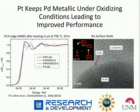We used a lot of techniques, all in situ, to study these processes. It's possible to do in situ spectroscopy with X-rays. This is X-ray absorption near-edge spectroscopy, which shows us that if we have a platinum-palladium catalyst, and that's the blue curve here, it remains metallic, whereas pure palladium will transform to oxide.